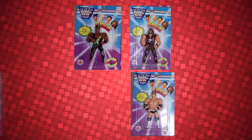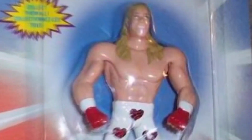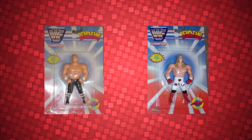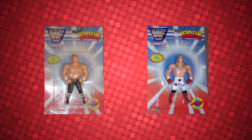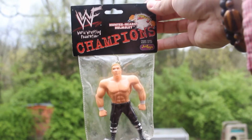The Canadian versions of the Bendems had different packaging than the American versions and didn't include the collector's card on the back. And the Champions line, which were just re-releases of various figures throughout the Bendems library, were both featured in packaging that also didn't have a card on the back, and eventually the cheaper option with plastic bags.